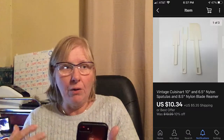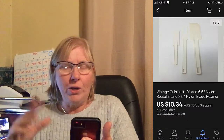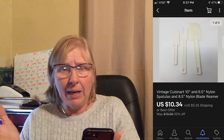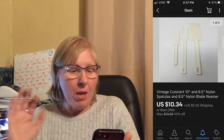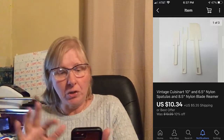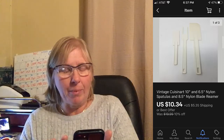So these are some leftover spatulas that came with a large lot of Cuisinart food processor parts. So basically anything that I got for these was bonus money. But these 3 spatulas sold for a best offer of $10.34, and the buyer paid shipping.